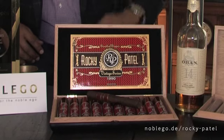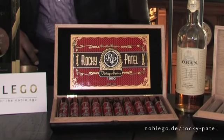This wrapper is grown in the Talanga Valley region of Honduras. It's a 12-year-old broadleaf wrapper. I made a deal with the company to buy all their wrapper so that I could make the Vintage 1990 cigar. It's a phenomenal cigar. Again, 12-year-old Honduran broadleaf wrapper grown in the Talanga Valley region. It has 8-year-old Nicaraguan filler, 8-year-old Dominican Lalor, and it's got one leaf of Mata Fina.